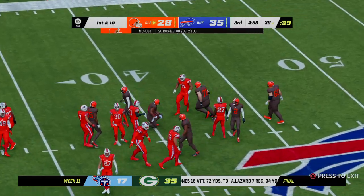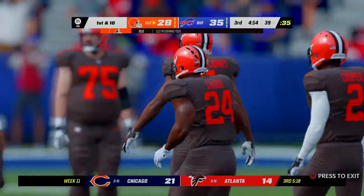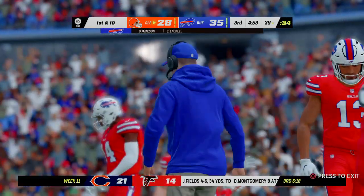This one just shy of the 40. They'll mark him down at the 39. 80 yards for him on the ground now as he has been terrific here this afternoon.